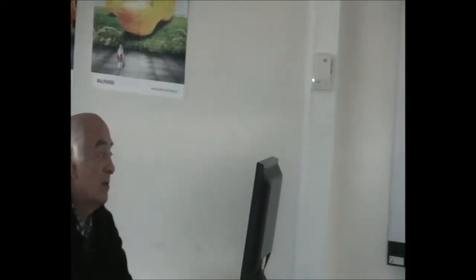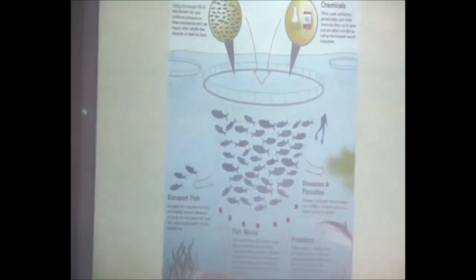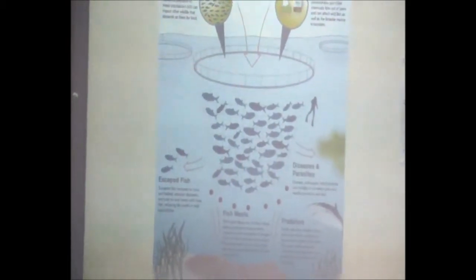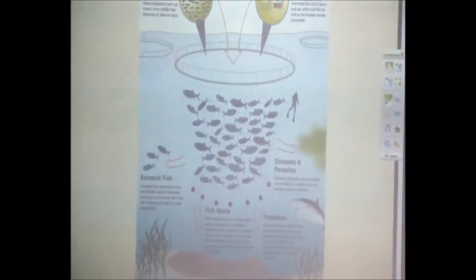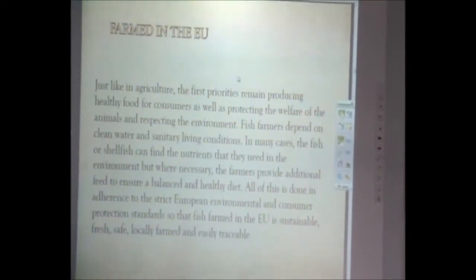How fish farming works is complex to explain, but here in this image you can see one example. I think of the impacts on the environment in open ocean aquaculture. Not all fish farms are open ocean like this; some are in estuaries or in marshes. Maybe fish waste on clean water, sanitary living conditions.